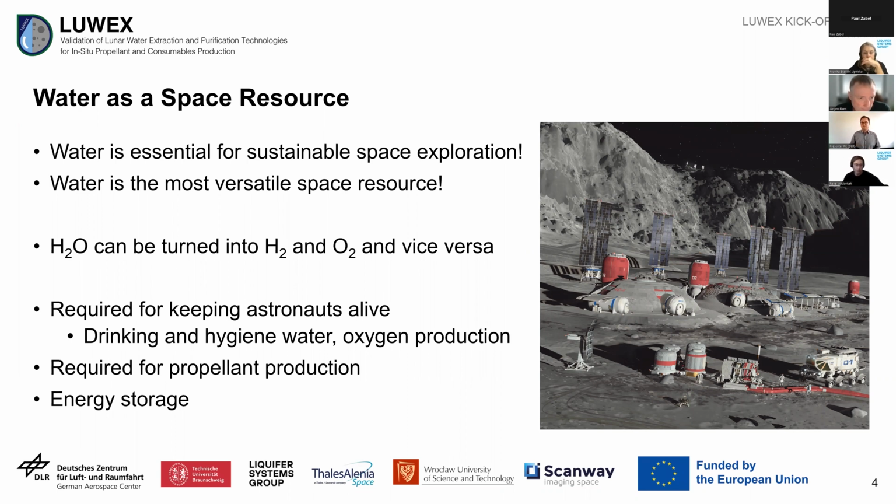We can use oxygen just for the breathing of the astronauts, or we can use hydrogen and oxygen together as propellant for landing vehicles or for spacecrafts. And we can also use the combination of water, hydrogen, oxygen, so electrolysis and fuel cells, as a means to store energy. So as you see, finding water and using water on a planetary body is very, very useful, very essential for future space exploration.